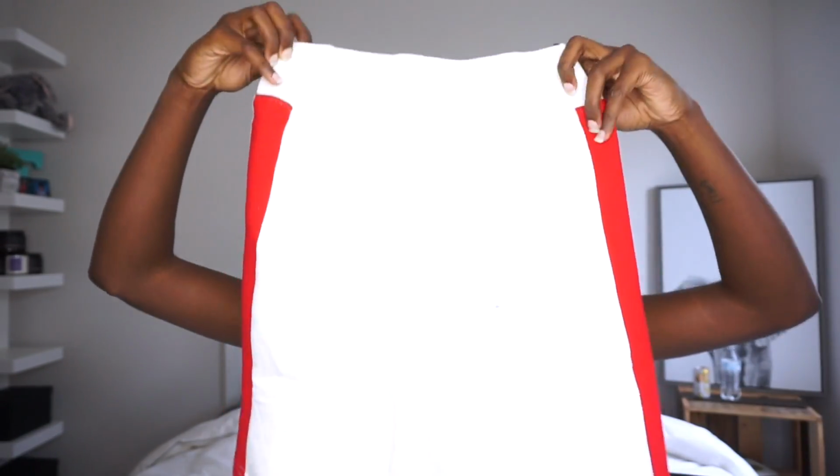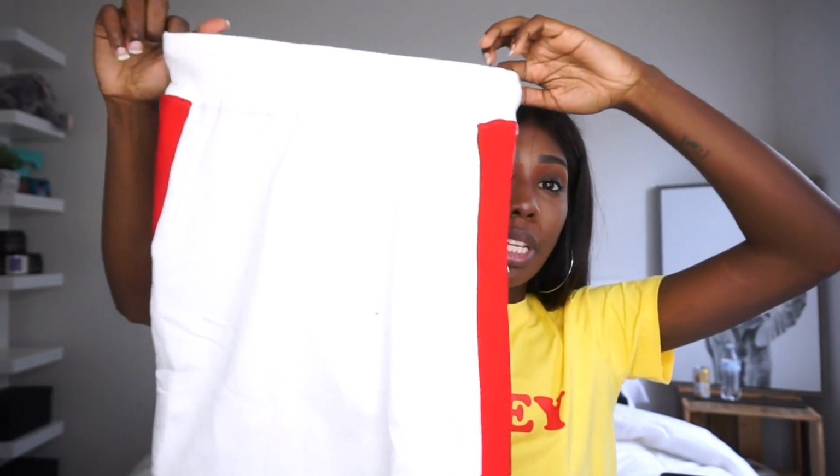This is the skirt. This is called a pull-up skirt. I got it in a size extra small. The material is super thick, which I really like. And it has two little red stripes on the side. And then the jacket I got in a small.